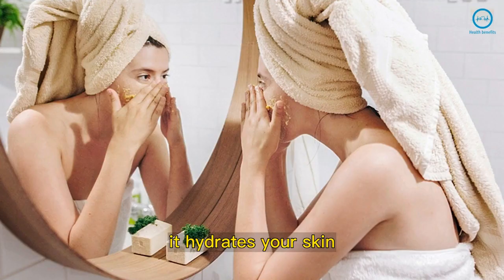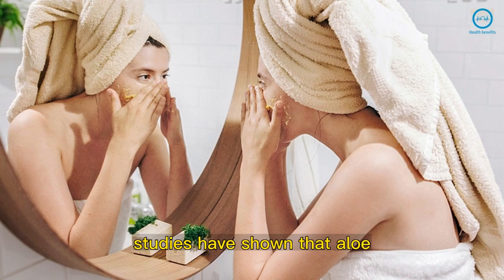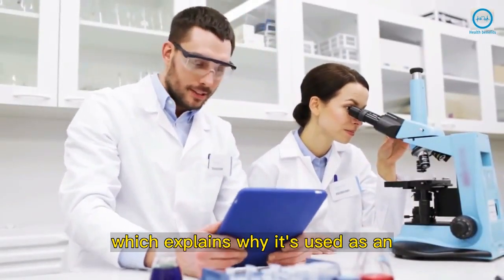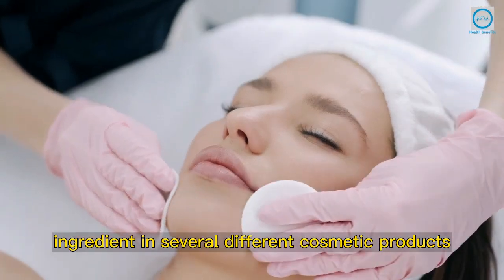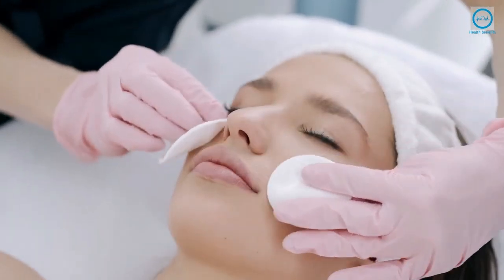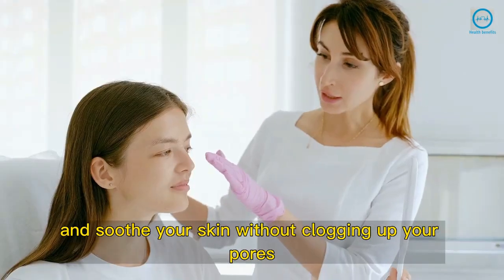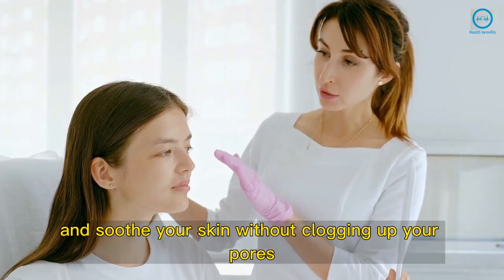It hydrates your skin. Studies have shown that aloe vera gel is very beneficial for your skin, which explains why it's used as an ingredient in several different cosmetic products. Rub the gel into your skin in order to moisturize and soothe your skin without clogging up your pores.